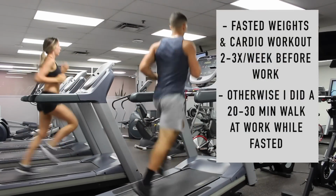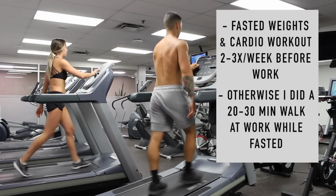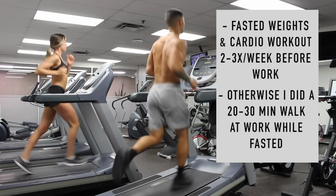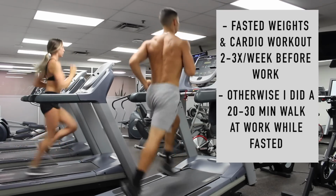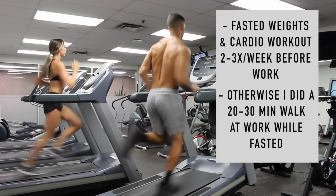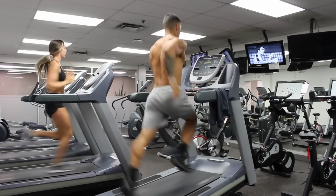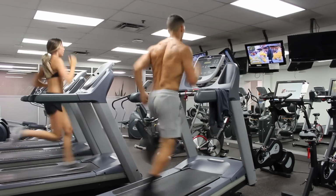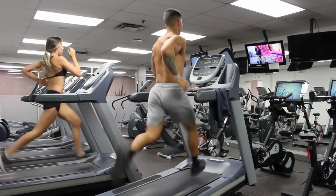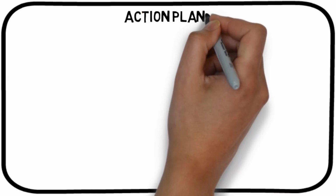So for 2 to 3 times a week, I would try to get in my workout and cardio session at 5:30 a.m. before work while I was still fasted, and I would just supplement with BCAAs. And on the work days that I didn't do this, I would use some of my 30-minute work break to take a long walk outside before I had my first meal, so I was still in the fasted state. Basically, I was always trying to somehow increase my activity level while I was in the fasted state. And if you want to learn more about why I do this, you can check out this video I made on the topic.